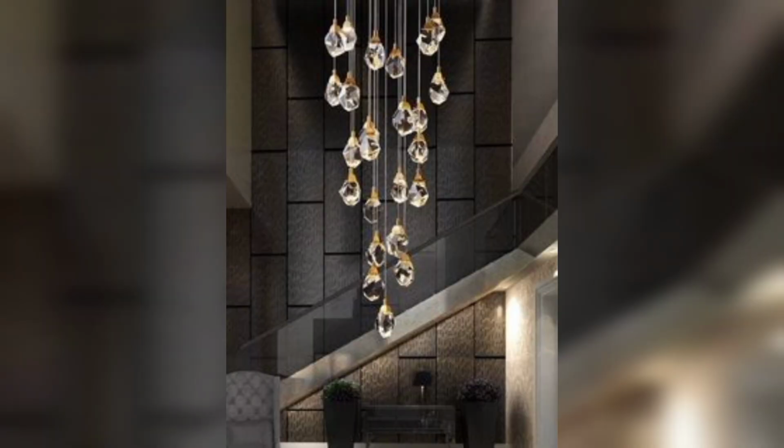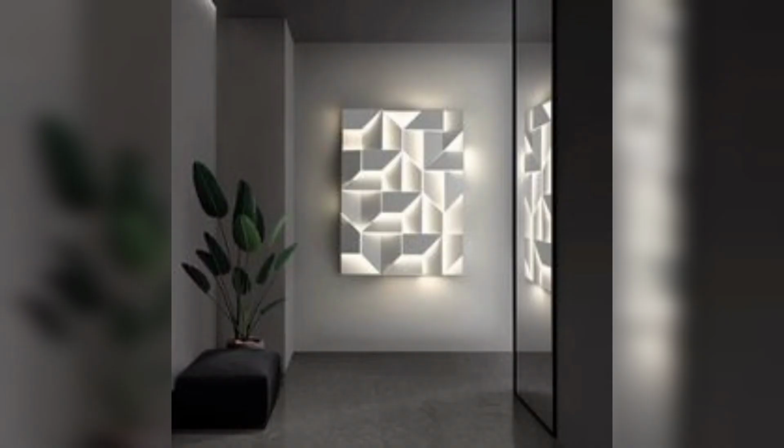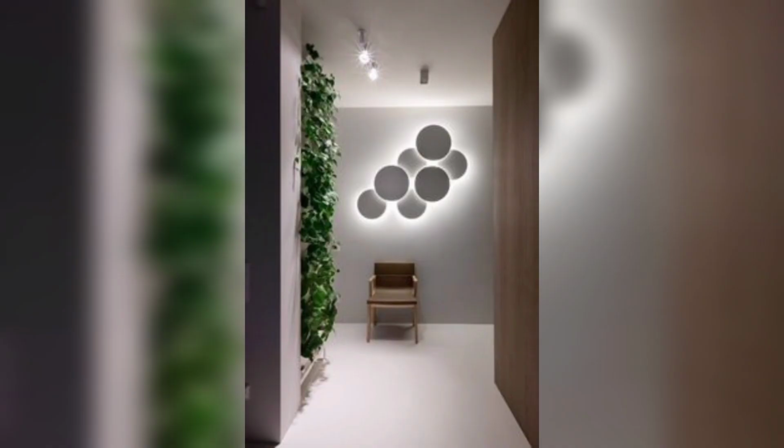Mason jar magic. Transform ordinary mason jars into captivating light fixtures by inserting battery-operated LED lights inside. Paper lantern extravaganza. Hang a cluster of colorful paper lanterns at varying heights for a vibrant and festive ambience.